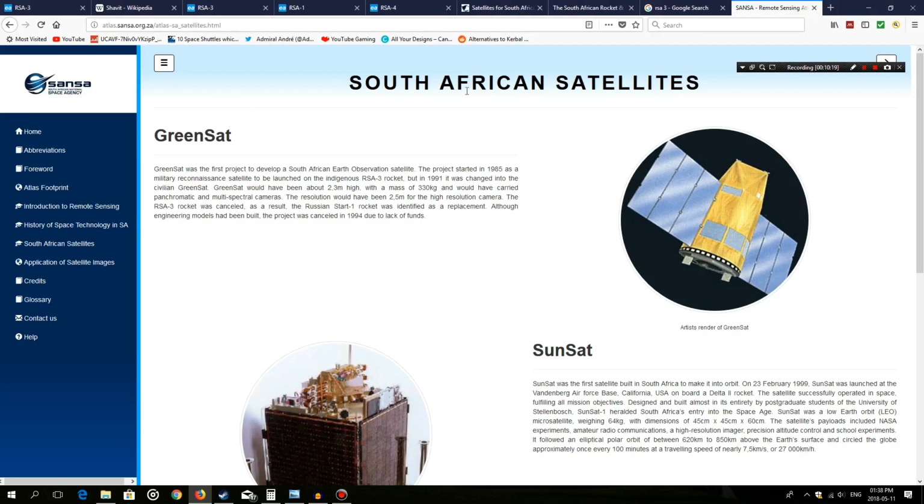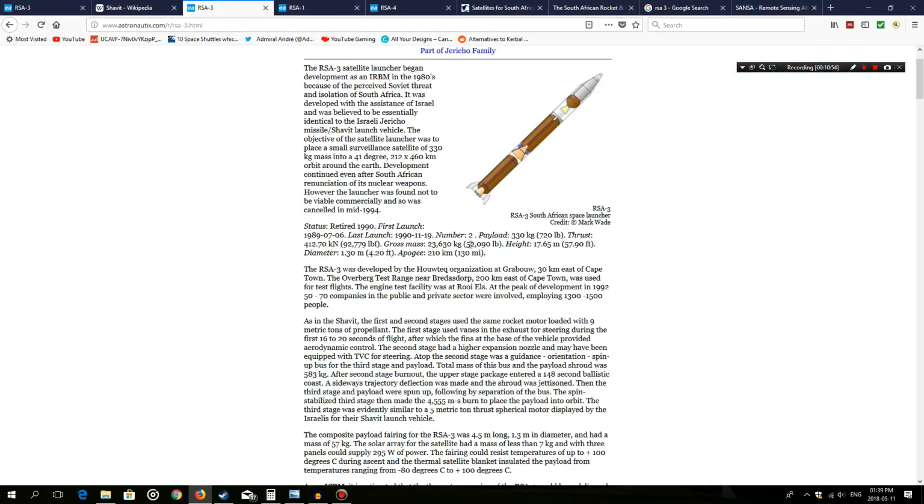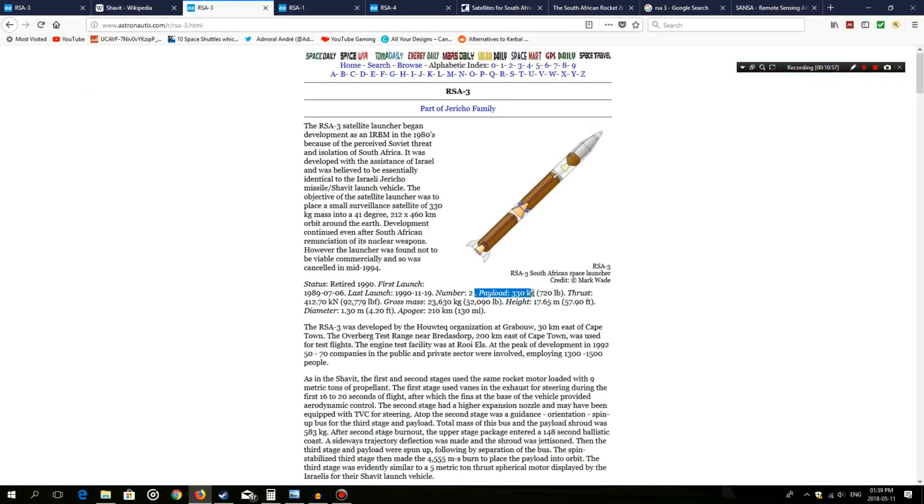Satellites for South Africa, I think it's underneath this thing. Here, South African satellites. Now it says here, GreenSat, we see again the similar image, was the first project to develop a South African Earth observation satellite. The project started in 1985 as a military reconnaissance satellite to be launched on the indigenous RSA 3 rocket, but in 1991 it was changed into the civilian GreenSat. GreenSat would have been around 2.3 meters high with a mass of 330 kilograms, which is the payload capacity of the RSA 3. There it is, 330 kilograms.